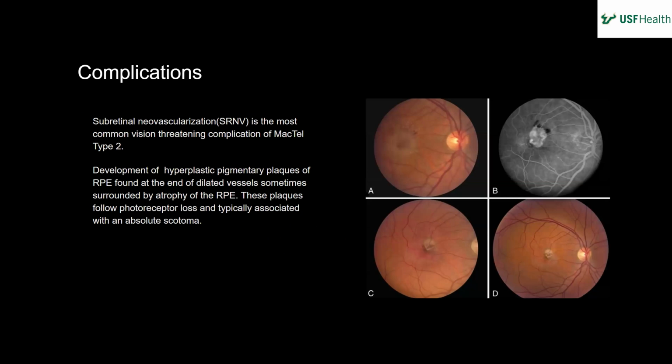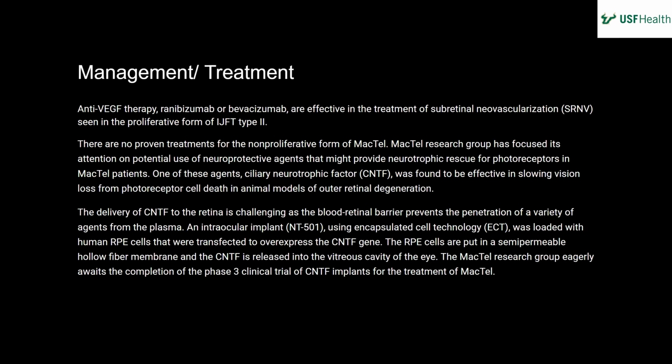So the main complications, like I said, are subretinal neovascularization, as well as those plaques of pigment. Those generally follow photoreceptor loss and are associated with absolute scotomas. So the management is anti-VEGF if there is subretinal neovascularization.